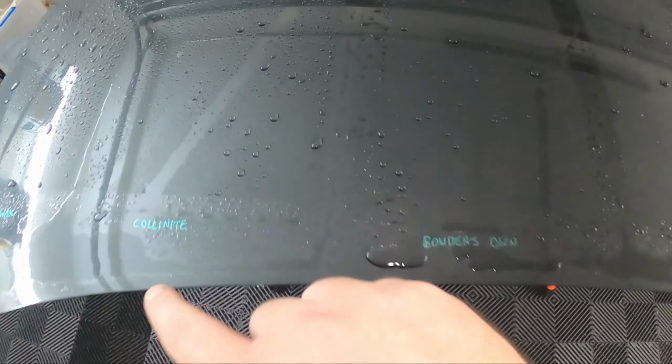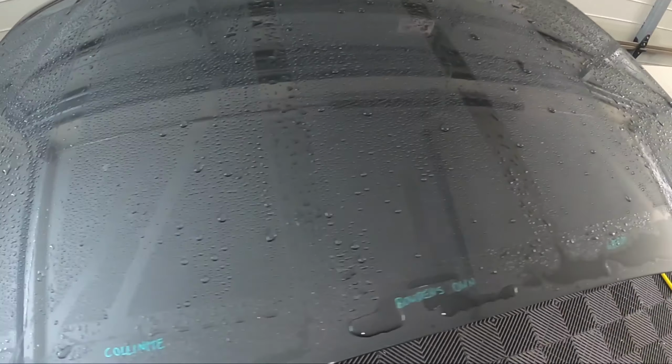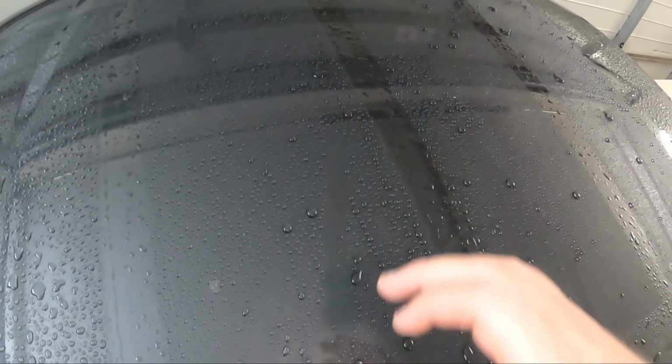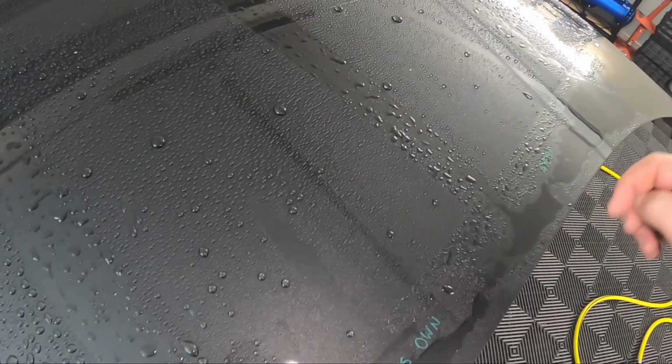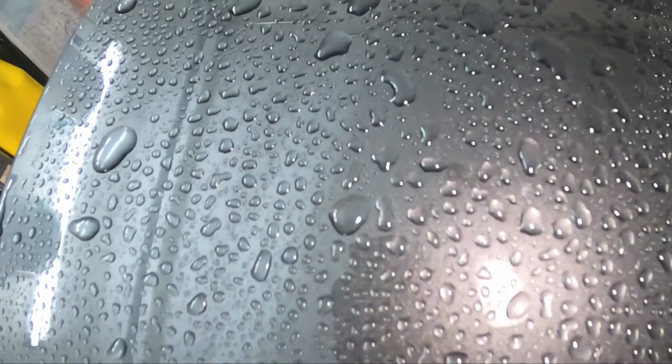So the Collinite, as has been the case, really nice. So yeah, these three, Collinite, Bowdens and Gyeon, so far very happy with them. Collinite was not the best user experience of applying. I can imagine when I do a whole car with it, my arm will start getting a bit sore from just wiping it off, because it doesn't have the smooth wipe off that the Bowdens does and that the Gyeon did on this small section, which we're about to find out if it's like that for the whole car. And lastly, for the beading, is the turtle wax.